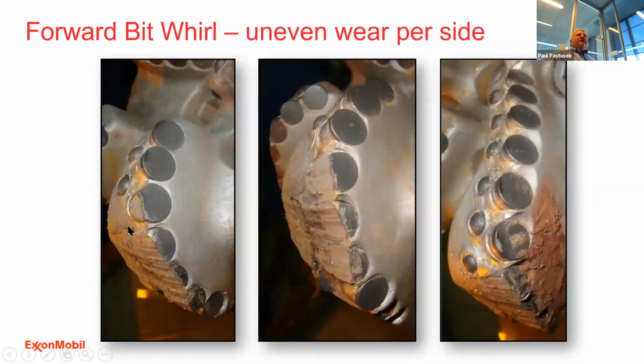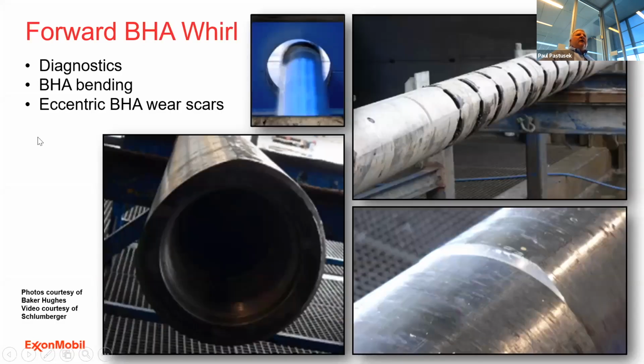Remember that bit we showed earlier? Different wear scar on this side of the bit versus this other side. That's uneven wear on the individual blades. It tells me it's forward whirl. Okay, I can have forward whirl on drill pipe and on BHAs as well.